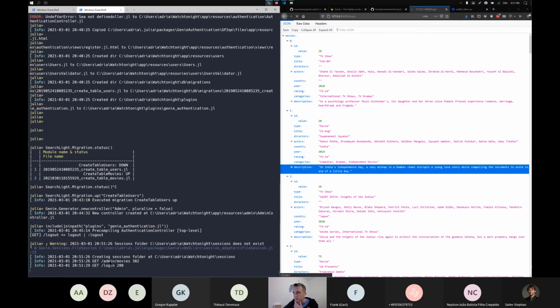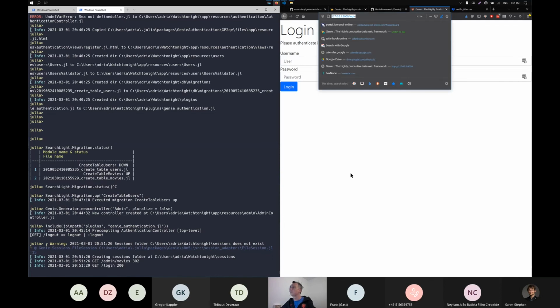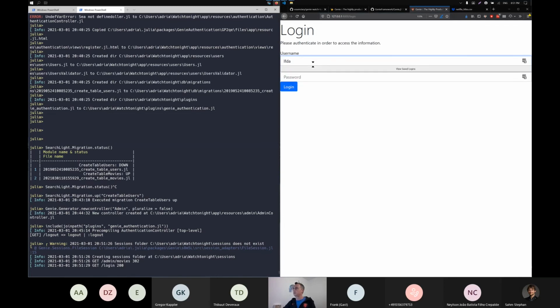All right, so the application created the sessions folder, and I didn't find any session because the application is new, so we didn't have any kind of session stored for my user on file. So the plugin basically redirected me to the login page. If I try to put stuff in here, it's not going to work.